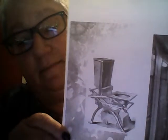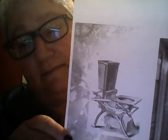Look at that. It looks a little scary, doesn't it? Kind of looks like a dental chair. A little scary to use. Anyway, okay. It still looks like just you, Jody. Interesting. Okay.